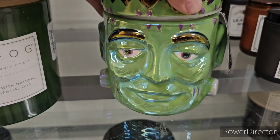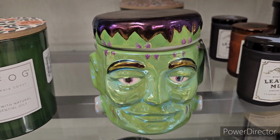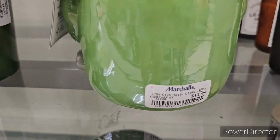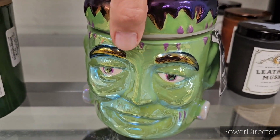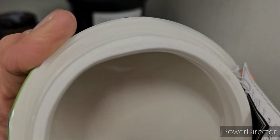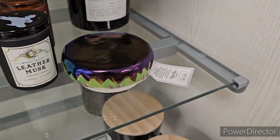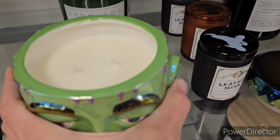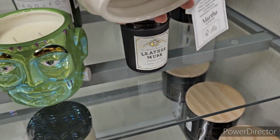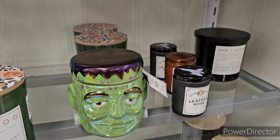Oh, and then they have the infamous Frankenstein here. I don't know if I got this one or not. This is super cool. Martha Stewart did this. Yeah, bobbing for apples. And you're going to pay $12.99 for Frankie. Let's take his topper off. What's the topper look like? Nicely done. Oh my god, I can smell those apples from here. Okay, it's got a little bit of apple fragrance, and it is not too pungent. So there we go. All right, guys.